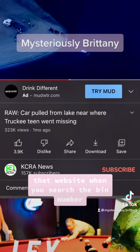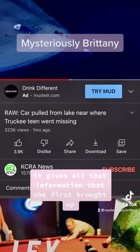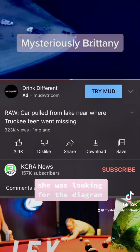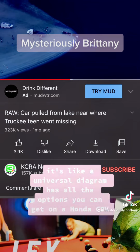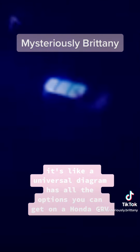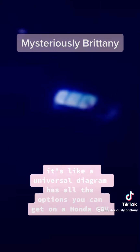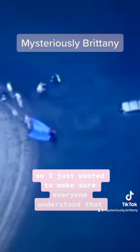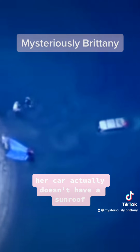That website, when you search the VIN number, it gives all that information that she first brought up. But that's not what she was looking for. She was looking for the diagram. And like I said, it's like a universal diagram. It has all the options you can get on a Honda CRV. So I just wanted to make sure everyone understood that her car actually doesn't have a sunroof.